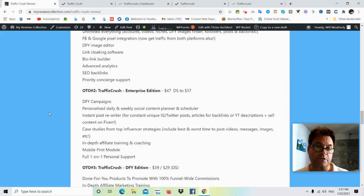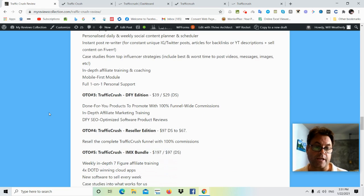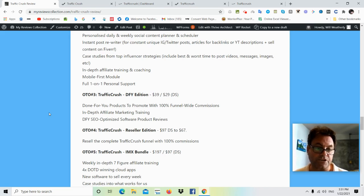And then OTO number two is the Enterprise Edition. You're going to get done-for-you campaigns, personalized daily and weekly social content planner and scheduler. This looks like a really good upgrade. OTO number three is Trafficcrush Done-For-You Edition. Here you're going to get done-for-you products to promote with 100% funnel-wide commissions.